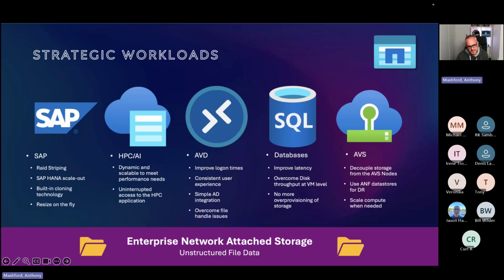So HPC, and I've included AI here because, hey, who's not talking about AI at the minute? The Azure NetApp Files service is great for high-performance compute workloads because of the ability to flex and burst and scale on demand when needed. And you'll go on to see some of the metrics around how far this can scale at some point.